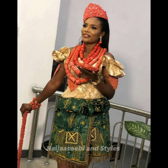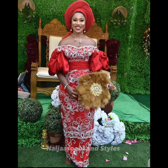And you can see from the staff, they all have something in common. They all hold the staff. This is another lovely attire. This is a red and white George, and the bride is holding a fluffy, I don't know the name of this fan, this hand fan, but that's what she's doing.